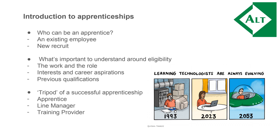So yes, they absolutely have to be in a role for them to do the apprenticeship. Whether that's someone new coming in or an existing employee, the main thing about the apprenticeship is the work and the role, which I've highlighted on the second bullet point there. The role is ultimately the most important thing. Someone has to be in the right role to align with the apprenticeship standard.